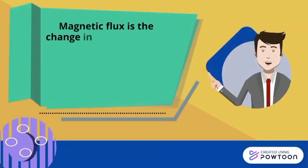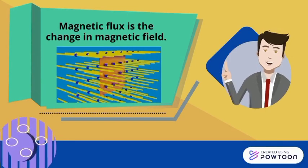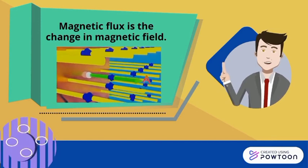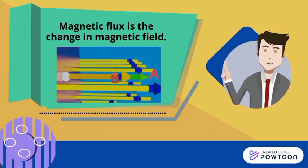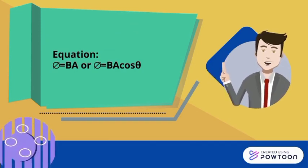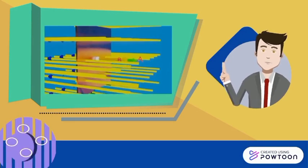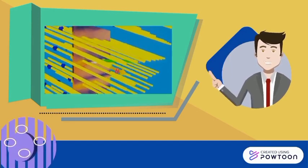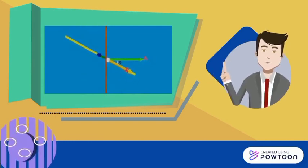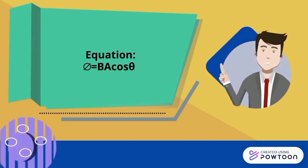Magnetic flux is the change in magnetic field. The magnetic flux is produced by multiplying the magnetic field by the area of the field, which are perpendicular to each other. You can see the equation on your screen. If it is not perpendicular but forms an angle, then the magnitude of the magnetic flux is multiplied by the cosine of the angle. You can see the equation on your screen.